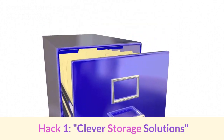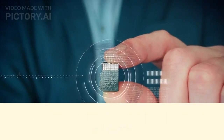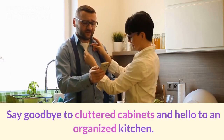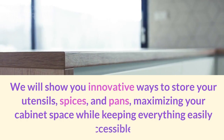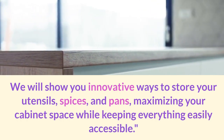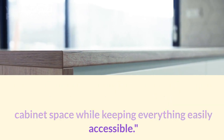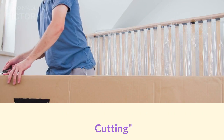Clever storage solutions. The first hack is all about clever storage solutions. Say goodbye to cluttered cabinets and hello to an organized kitchen. We will show you innovative ways to store your utensils, spices, and pans, maximizing your cabinet space while keeping everything easily accessible. Hack 2. Time-saving tricks for chopping and cutting.